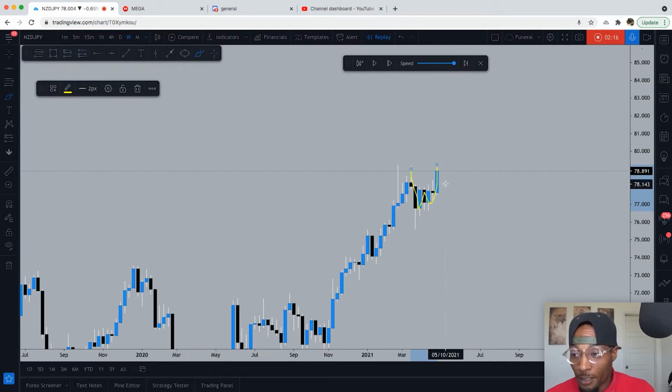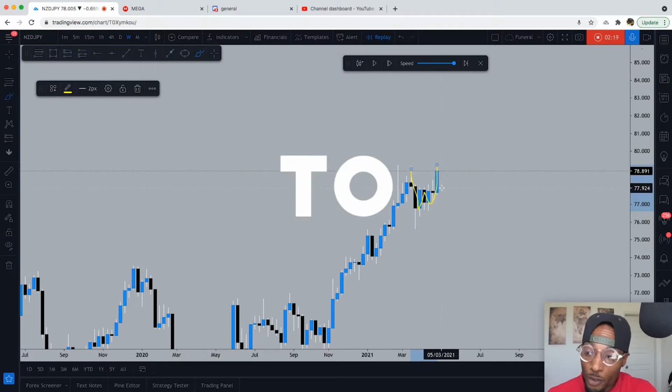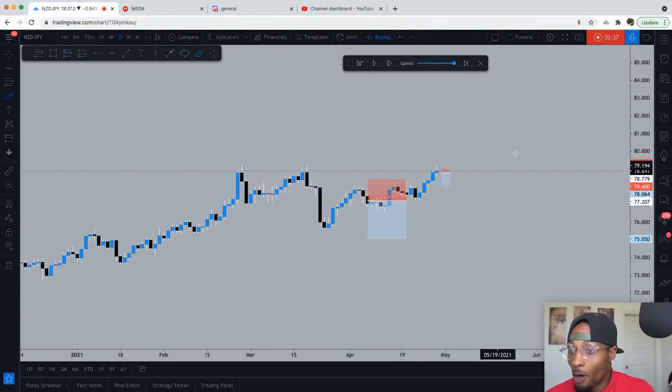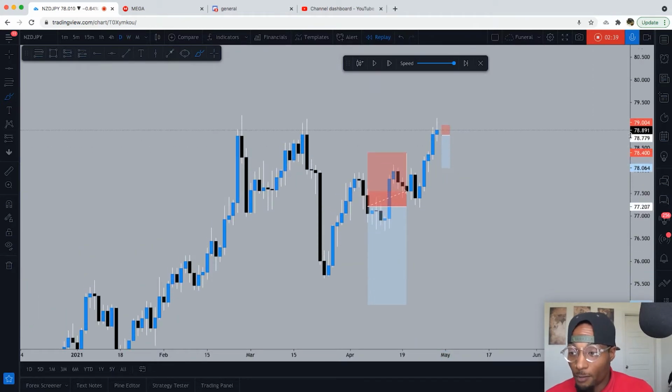We want to see a correction. Where would we like to see the correction come to? Overextended W formation, we'd like to see the correction at least come down to the neckline because this is the most recent resistance that price broke above. We would like to see it come back and test it as support. Monthly and weekly, overextended to the upside, overextended W formation.